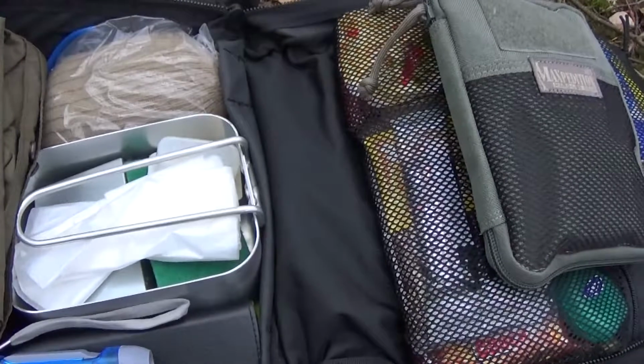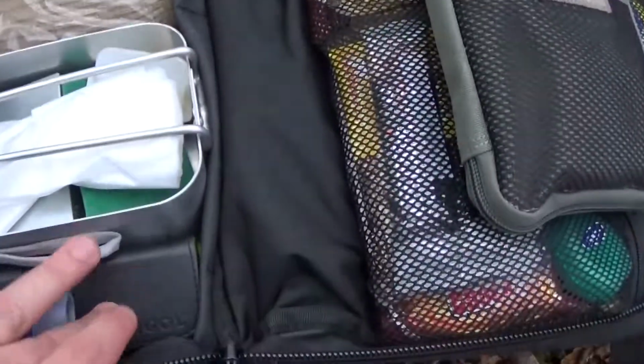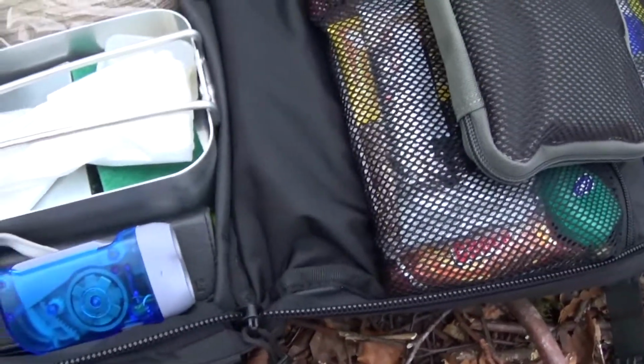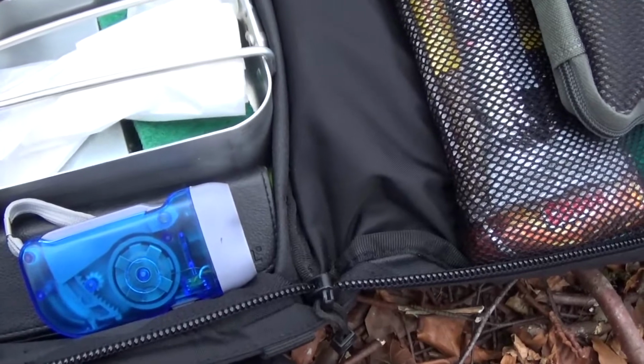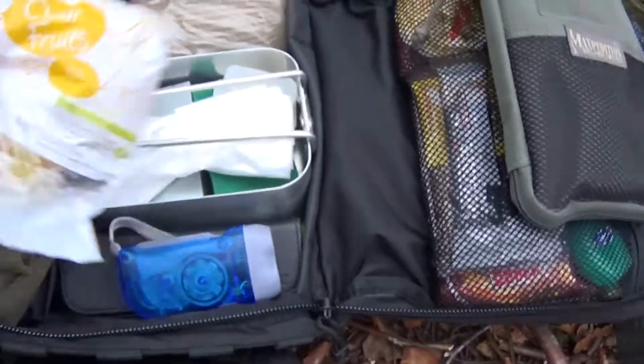Little bin bag or trash bag, keeping things tidy. Spare glasses and a backup torch. This one's a Dynamo Torch, so if all else fails and all the batteries have gone and the power packs have gone as well, you can at least see where you're going. Some more little sweeties there.